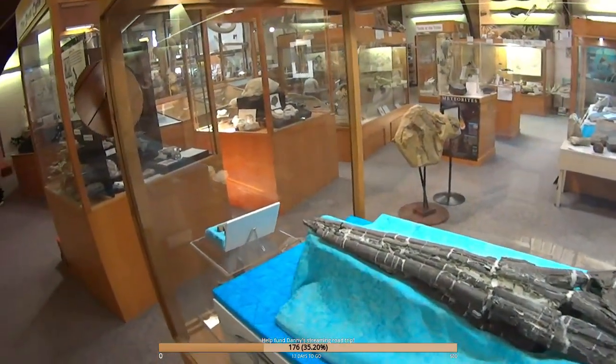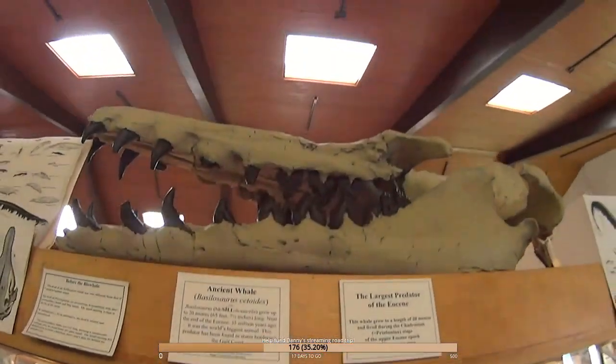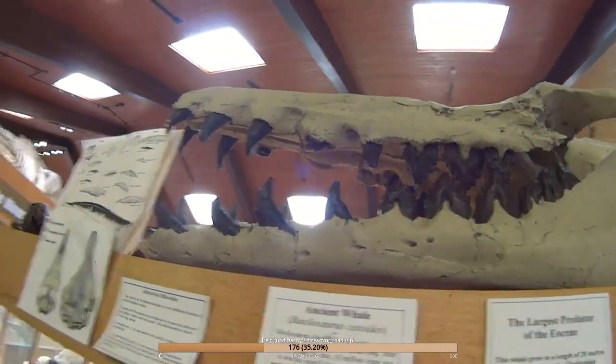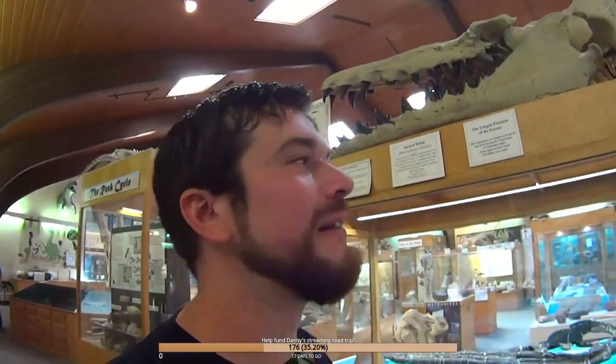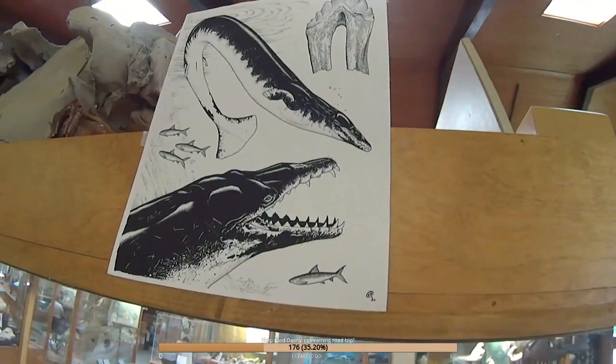Pretty cool. So above our ichthyosaur here is another oceanic predator with a different kind of skull and very different teeth. This is Basilosaurus. Now don't let the name fool you. This is not a dinosaur. It's not even a reptile. This is a mammal. This is a whale. So here's a reconstruction of what the animal may have looked like in life.